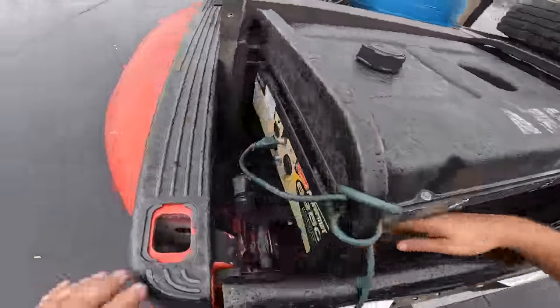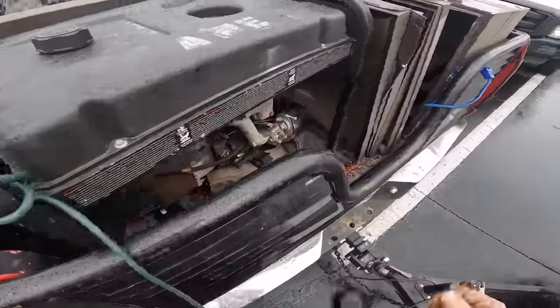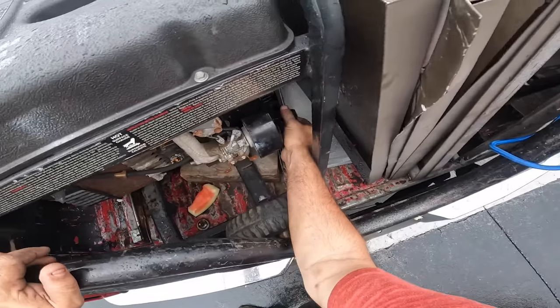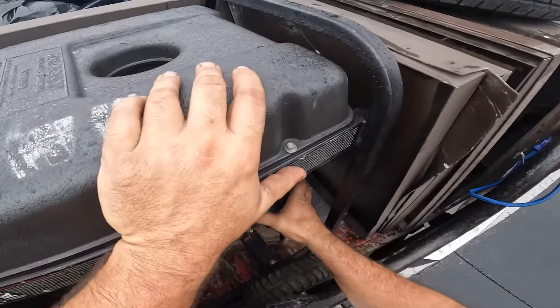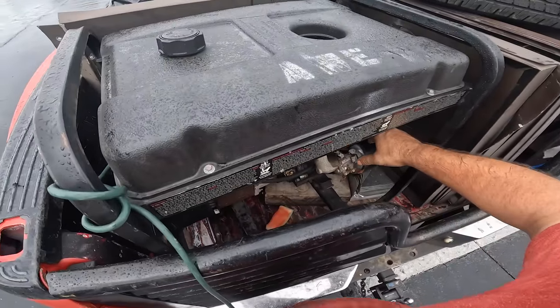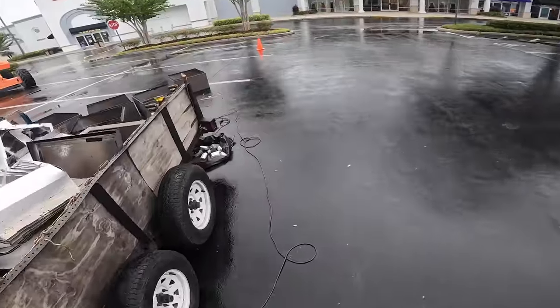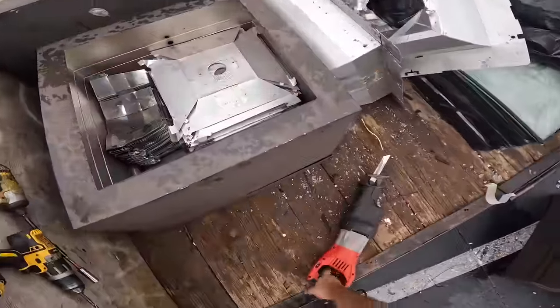Okay, let's fire up the old scrap generator. Ooh, looks like I left the gas on overnight. Hopefully the float didn't stick open and flood this thing out. Thing's awesome, man. Usually it fires up on the first pull. It's a little cold this morning.